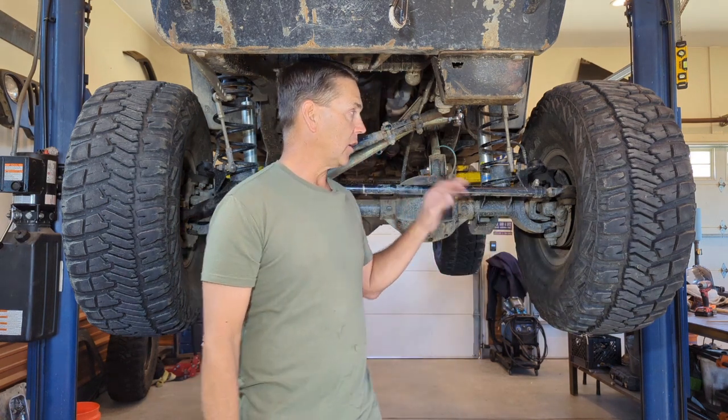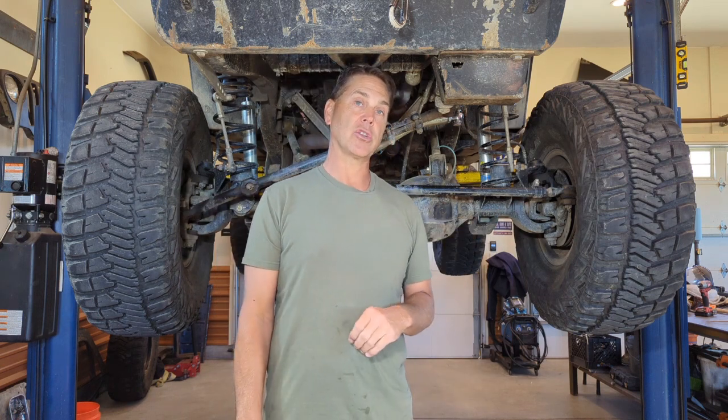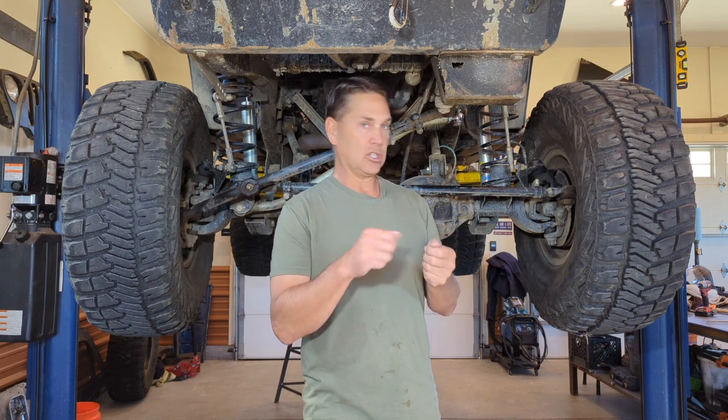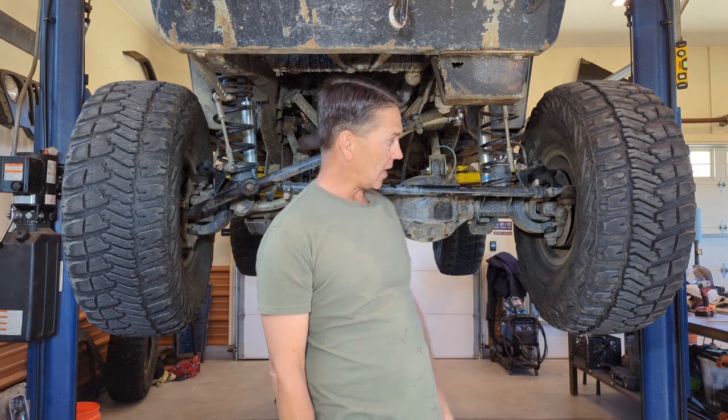So one thing you want to do, check your tie rod ends, make sure they're not worn. If you pop off your tie rod here and that end just moves around and it's real loose, you probably need to replace your tie rod end.